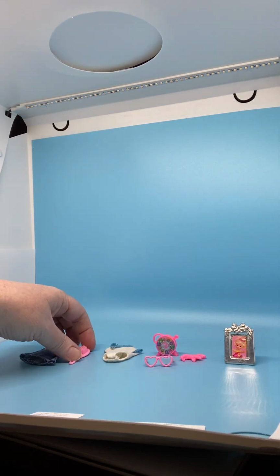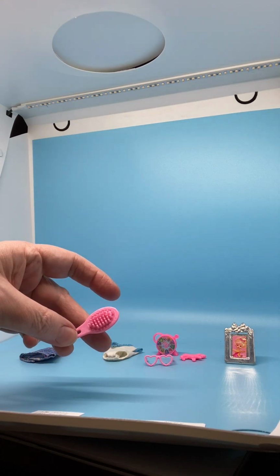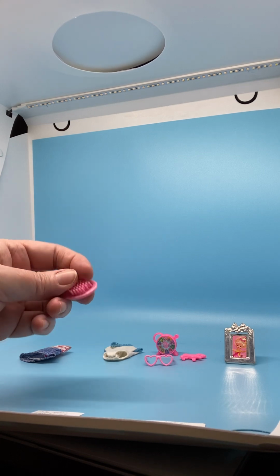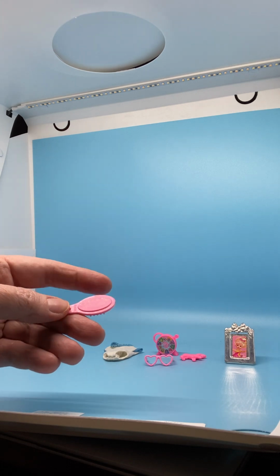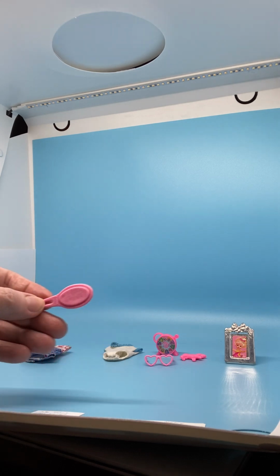It's got the pink Barbie tag inside. I also have the brush that goes with this set. Pink. That's the bristle mold. It's got a long oval hole in the bottom. And then like a textured oval look to the back. It says China on the back.